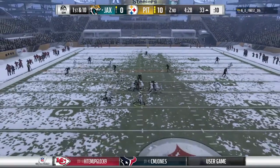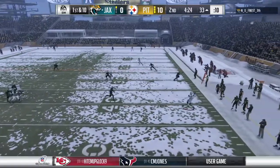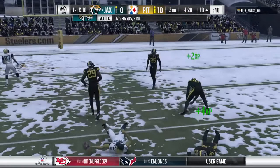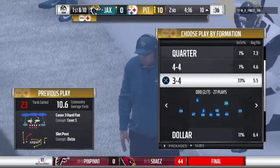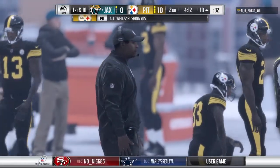They go back to the air here after the INT on the last drive. Eluding the pressure right. That is caught right at the 10-yard line. And that is what you call a hit stick. Put down to the ground hard. 23 yards on the play.